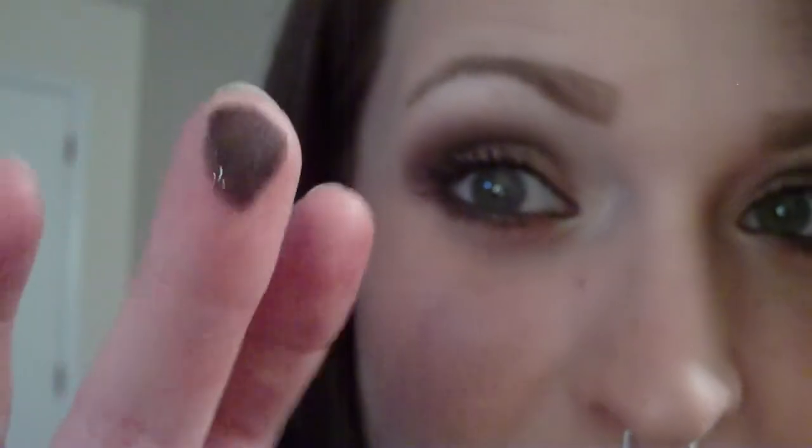And then the black, let's do one on this finger. That's the black with silver sparkles. And when you blow on it, the sparkles stay there, which is important to me. So this was $4.99, and like I said, I got it at Walgreens. So you'll have to check out your Walgreens for that because it's amazing. And there's a swatch of that eyeliner. Look how nice that is too. It's nice and dark.